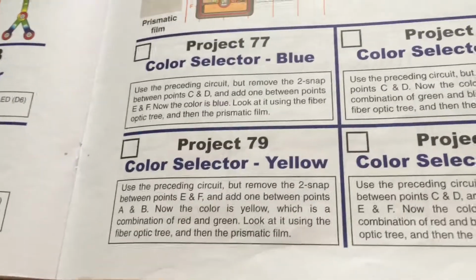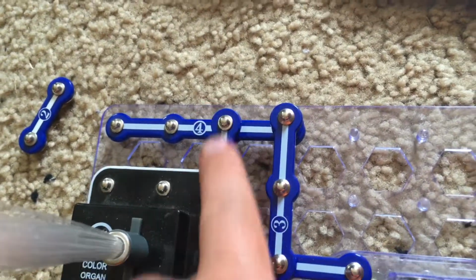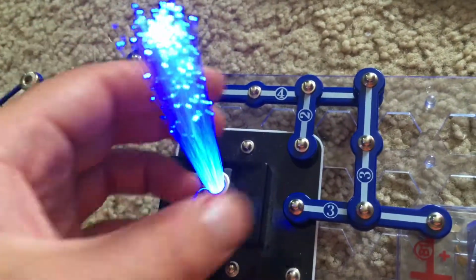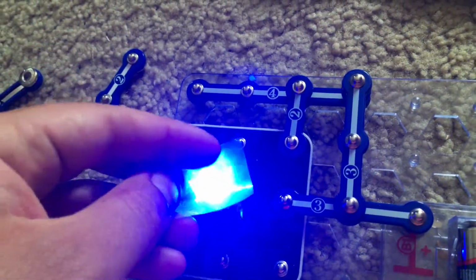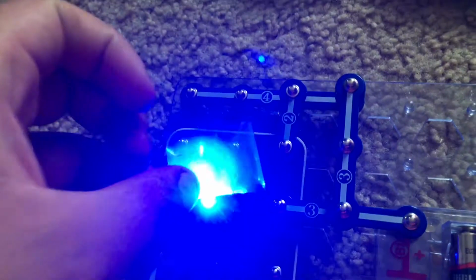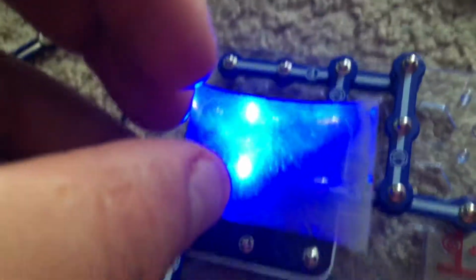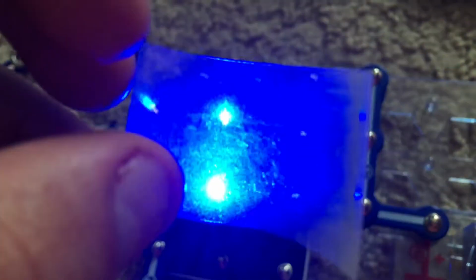77 is Color Selector Blue. We're going to move the 2 snap wire and place it between these 2 points, E and F. And we will turn on the slide switch, and now we have a blue light. Here's what it looks like through the fiber optic tree. And now we will remove it and use the prismatic film. It's pretty bright, this particular color. And even though the light scatters, it might be hard to see due to the glare. You can see all the different particles that are evenly scattered out.